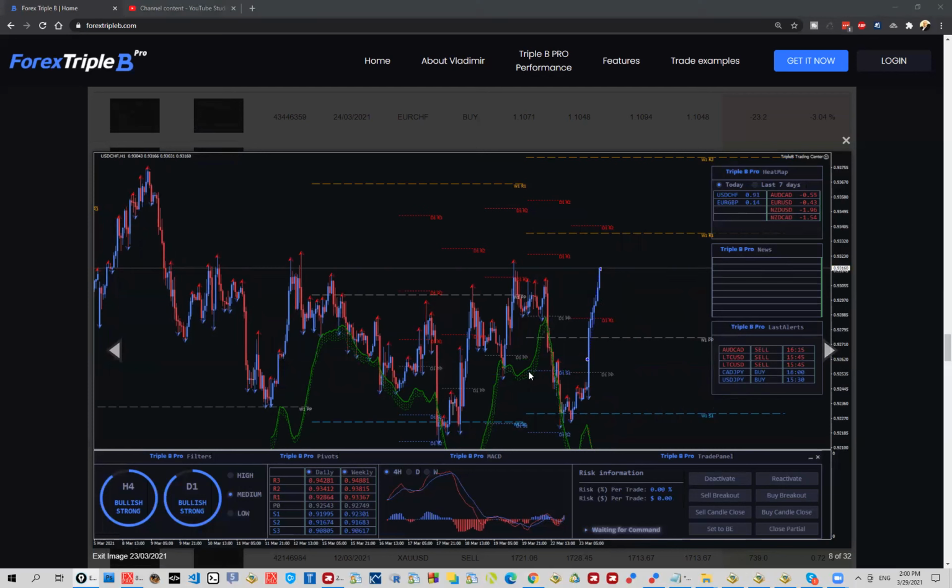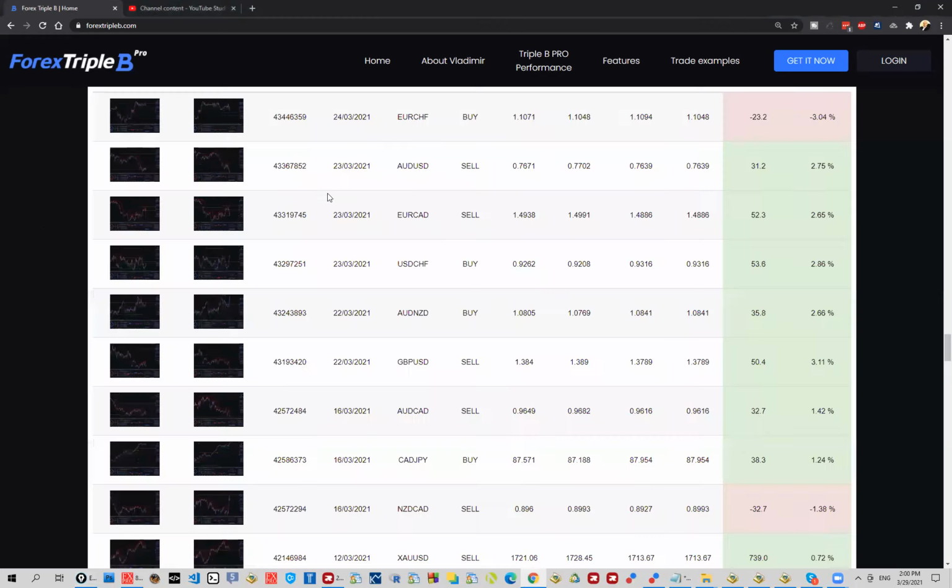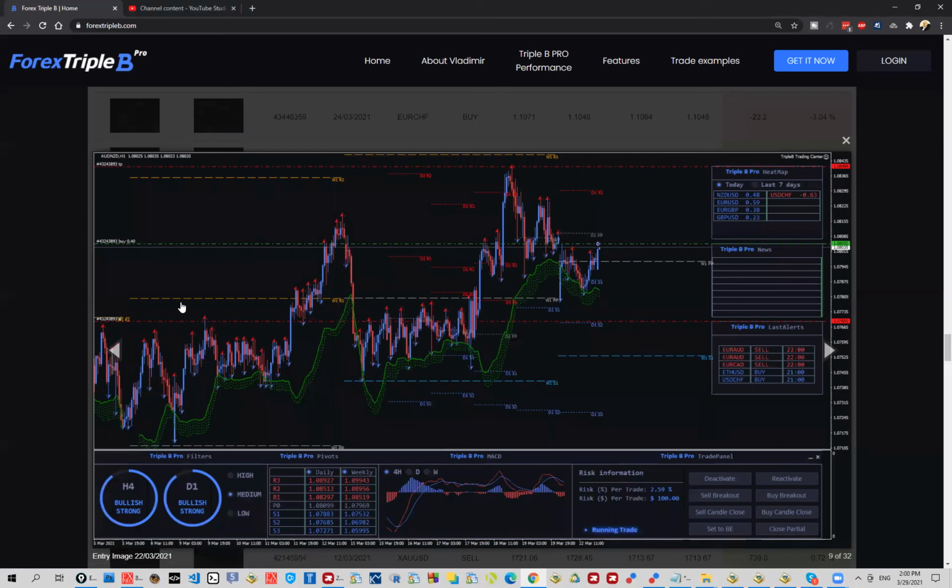And as we can see in this case, it simply shot up. So if you're waiting for pullback alone without entering some first portion here, you will be missing out on this opportunity. All right, let's cover, actually we have 2 more, so let's check them out, both of them.